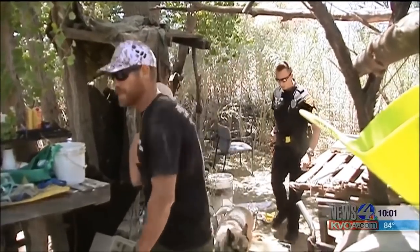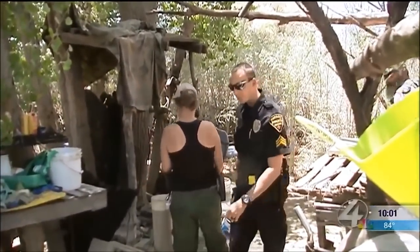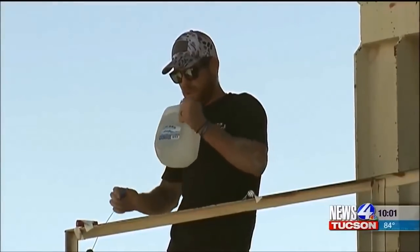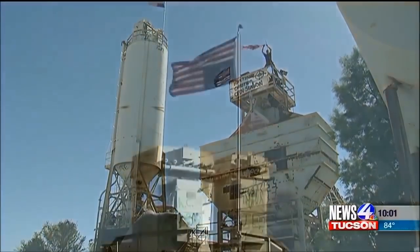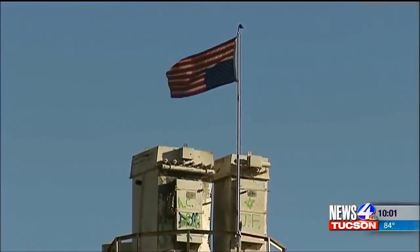Tucson police say officers have been patrolling the area, and it's putting great strain on the department's resources. As these individuals make their case, an upside-down flag signaling a distress call waves in this sliver of the Sonoran Desert. TPD says anyone on this private property is trespassing. Right now, they haven't made any arrests, but this group says it plans to be here a while. On the south side, I'm Eric Fink, News 4, Tucson.